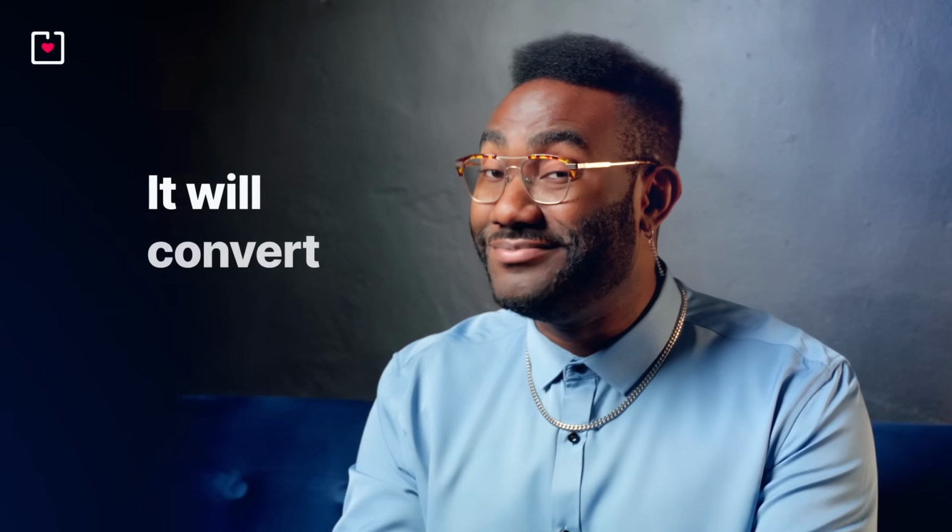And there we have it, 6 core best practices to move the needle for your cause. Nail these and your site won't just look good, it'll convert.